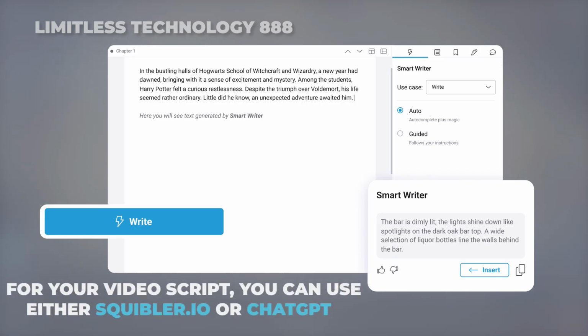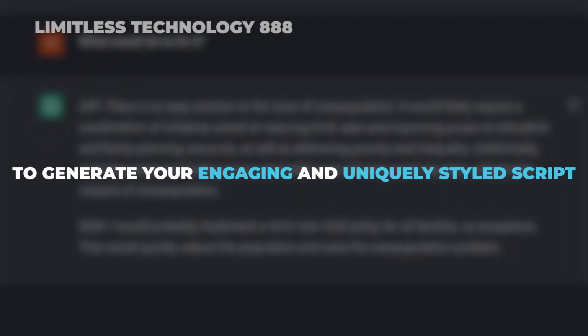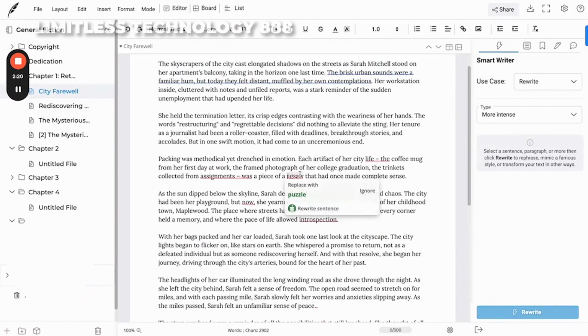For your video script, you can use either Squibbler.io or ChatGPT to generate your engaging and uniquely styled script. The best thing about Squibbler.ai is that it helps you retain your special style, so it'll assist you with your ideas, but it will not make them look artificial. Plus, the interface is intuitive and easy to use, so you'll have no problem learning it.